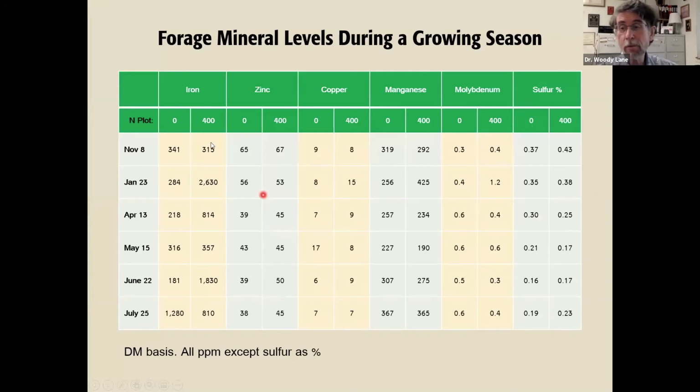This will take a couple of moments to orient yourself on this one. On the top, we have the different minerals that we're testing: iron, zinc, copper, manganese, molybdenum, and sulfur. Sulfur is a percent. The rest are all parts per million of dry matter. And here are the different plots: 0 and 400, 0 and 400. So this would be the zinc 0 plot, the zinc 400 plot.